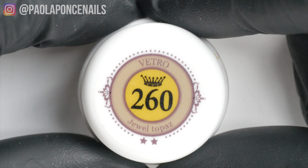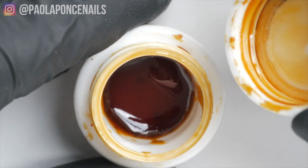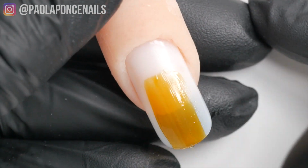Favorite number 3, number 260 Jewel Topaz. Yes, you can probably draw a perfect topaz nail piece with this one, but this one along with our next color is what you need for that Vetro tortoise nail art recipe.